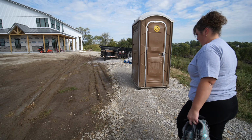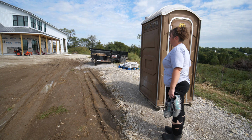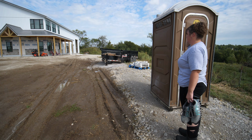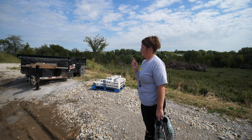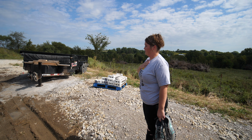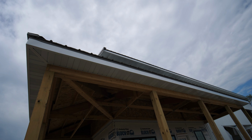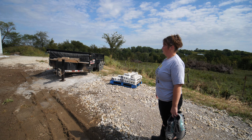So where were we at on the exterior the last time you were here? The stone was not quite finished, or they were finishing the stone, because I was out here one time about a week and a half ago or so, and I think they were finishing the roof of the porch, so I haven't seen the white trim around the porch. Okay. So that's new. I like that a lot. And the roof looks really nice.